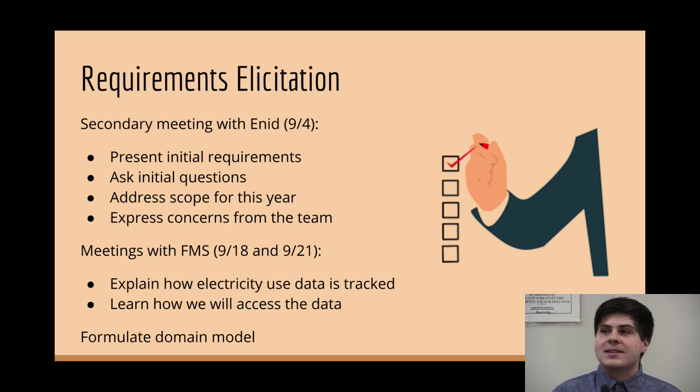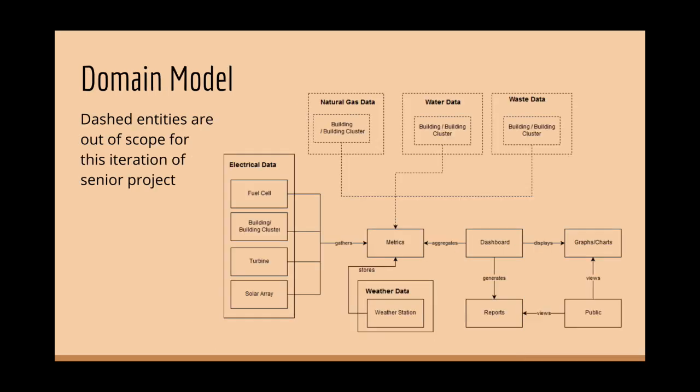From this, we formulated a simple domain model. As Sean just mentioned, we made our domain model in a way that encompasses all the scope, but then highlighted what we're doing and what we're not using dash lines. Out of scope, as you mentioned, are natural gas, water, and solid waste. For in-scope, we're doing electrical data.